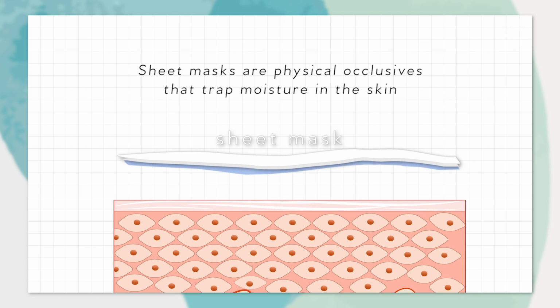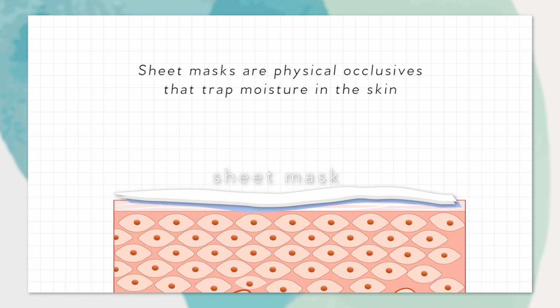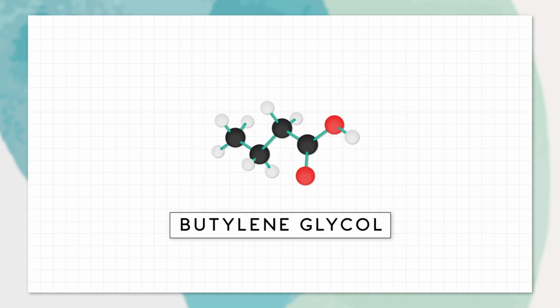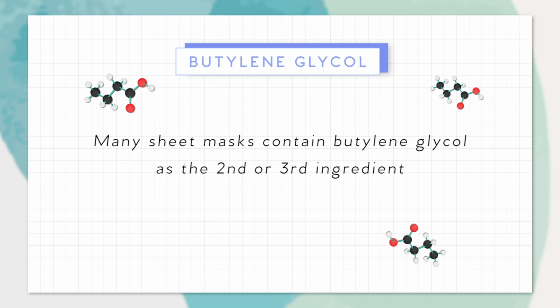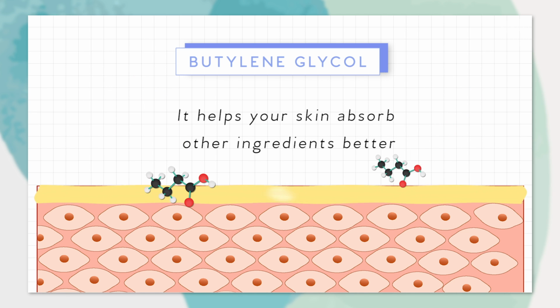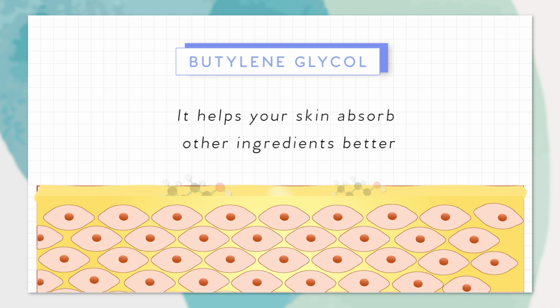So sheet masks are basically a physical occlusive to trap the moisture in your skin with the actual sheet itself, which is drenched in a serum-like formula. So each mask will be different depending on what is the active ingredient. In almost every sheet mask, you'll see 2 ingredients, butylene glycol and glycerin. Butylene glycol, it's usually the second or third ingredient in most sheet masks. It acts as a delivery agent and solvent that allows your skin to absorb more of the other ingredients.